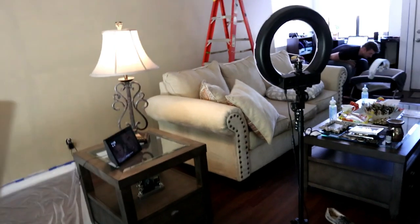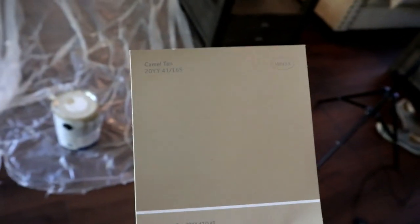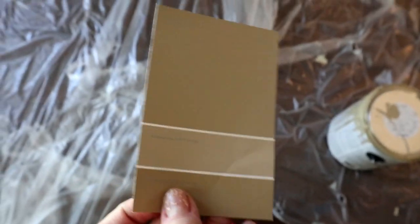What color was it, Sean? Camel tan? Camel toe. And this is the Walmart brand paint. Anyway, here I am just applying the second coat to this wall.